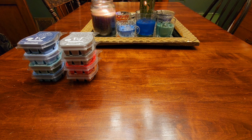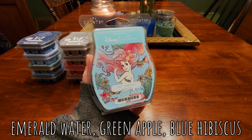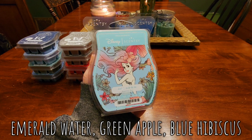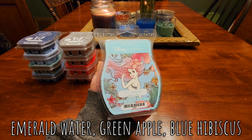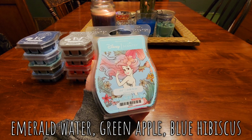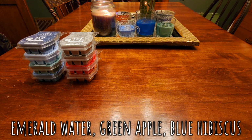Okay, the next one here is Ariel Under the Sea. I don't know if I stuck this in either of my other clubs. This is more of a spring summer scent for me, which is fine to have it in here, but I feel like this is one that I would like to get more often.